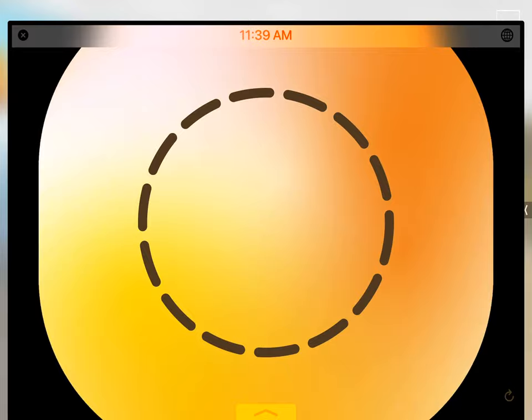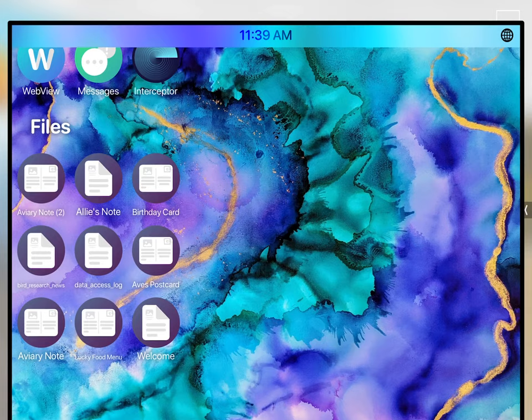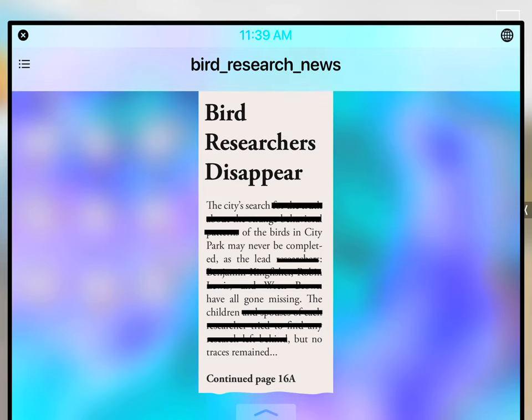Okay, so that side's done. Flip around. Notice it says before blackout, okay? And we just got an article. The Bird Research News. It has censored words. So, before blackout. So look for the words before the censorship starts.